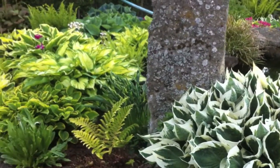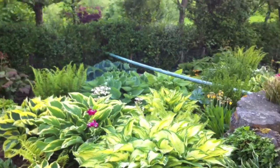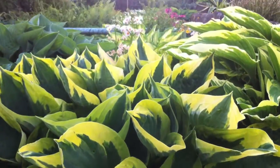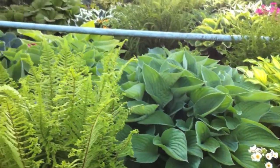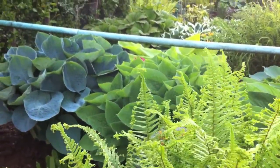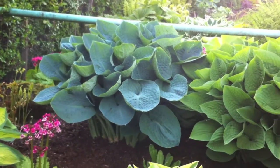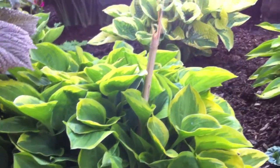And their humour and their sheer joy that they get. It's an example. These hostas are absolutely magnificent. In fact, they put mine to shame at Plantsman's Corner. I think that's a little pilgrim.